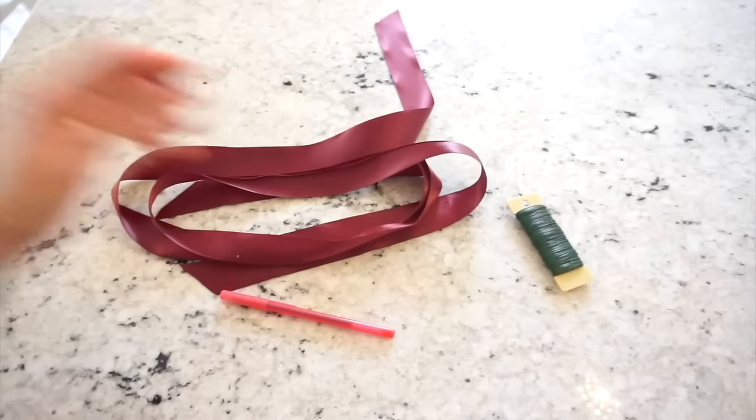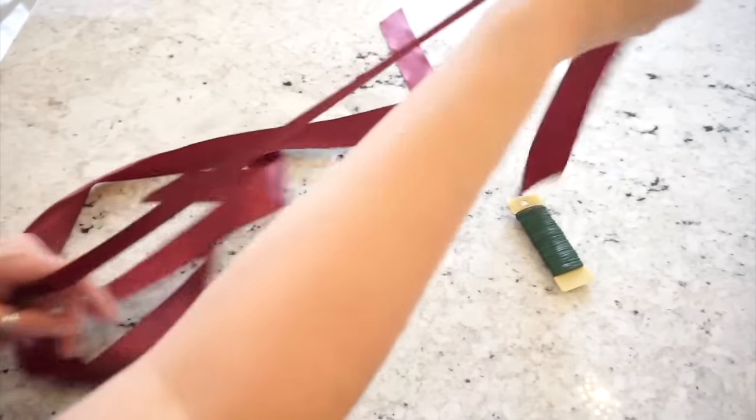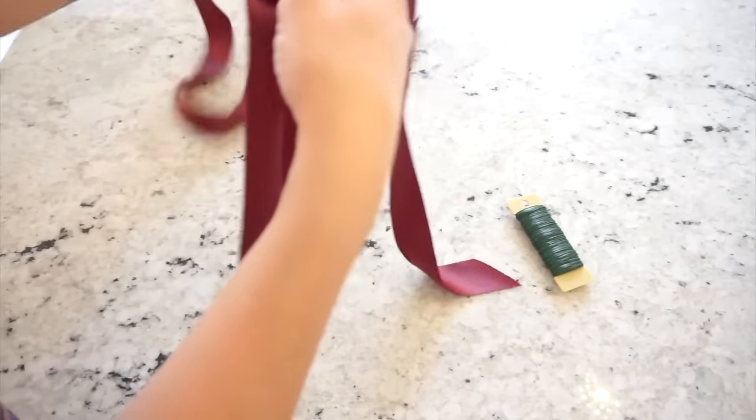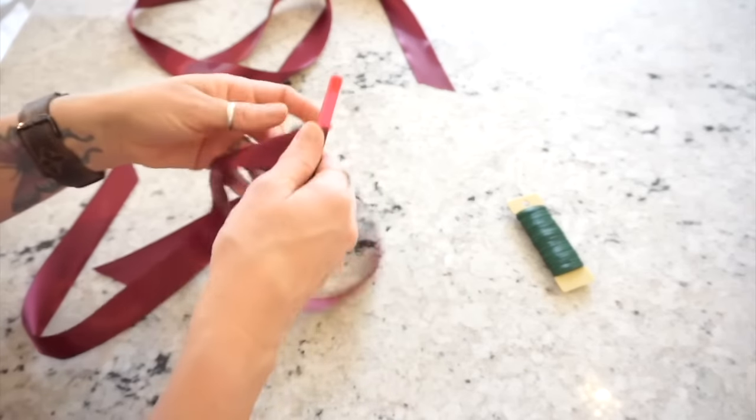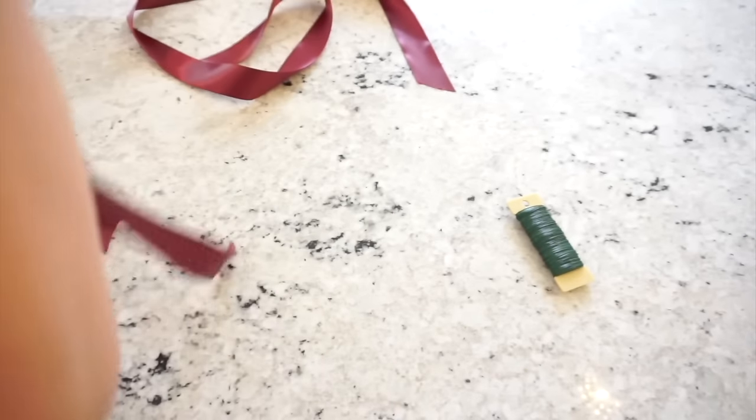I decided that I didn't want to tie my bows directly to my garland. I felt like it might get messy or pieces might fall off or whatever. So I decided to make my bows first and then attach them with some wire.